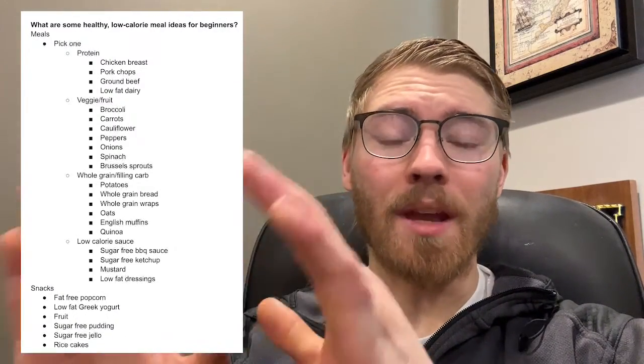And then you're gonna add a low-calorie sauce. And some of my favorites, there are a lot of different ones, but there's sugar-free barbecue sauce out there, sugar-free ketchup, mustard's another zero-calorie one. There's low-fat dressings, soy sauce is another good one, hot sauce is another good one. You're basically making this as simple as possible, right? So we picked that protein, we picked that veggie, we picked that carb, and we picked our low-calorie sauce.